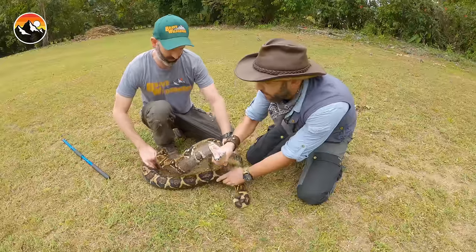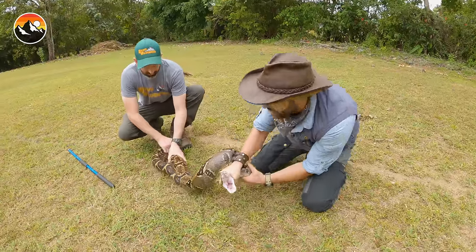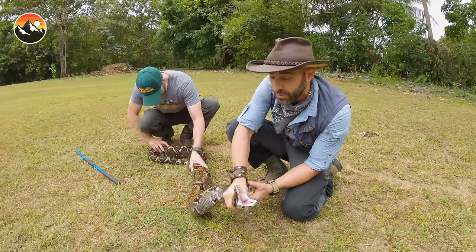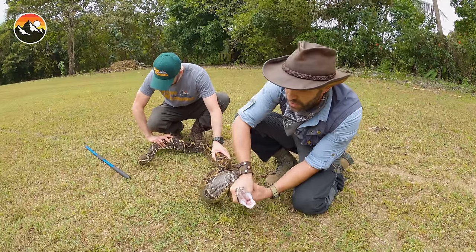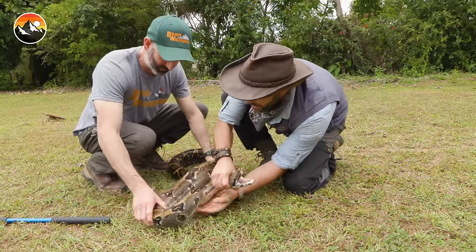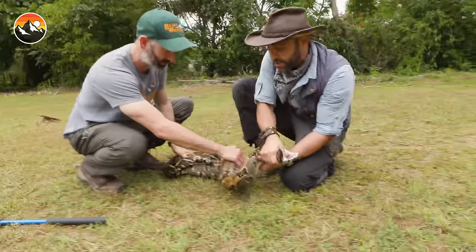There we go. And the coils like that? Yep, you have to keep her as straight as possible. Okay, now it's important to keep the snake stretched out, otherwise it's going to completely constrict around me. Okay, I got you. Snake is extremely strong, and I'm being as gentle as I possibly can.